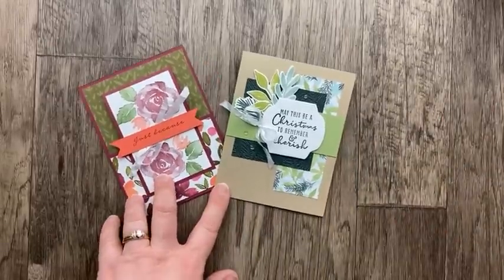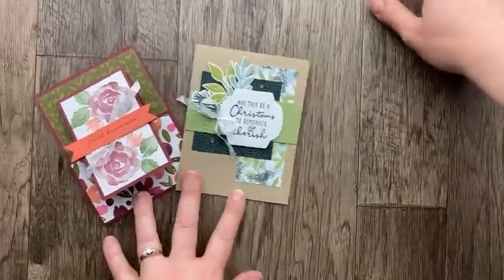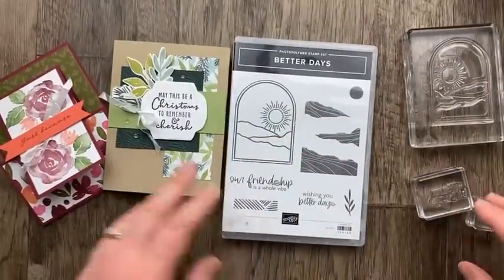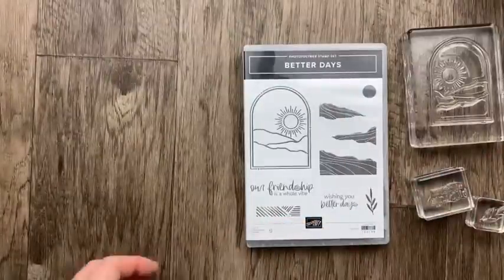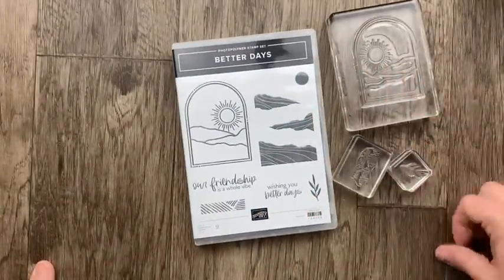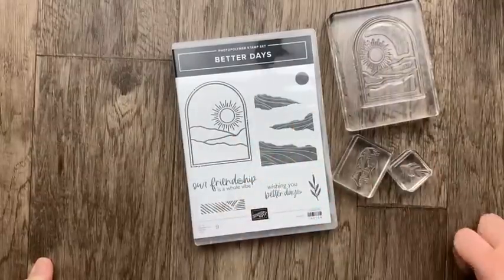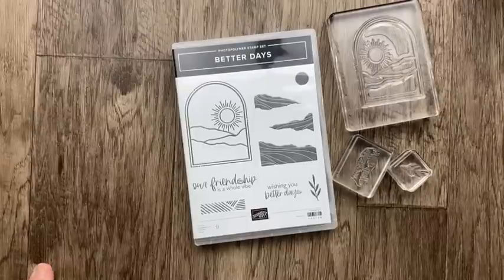I have one more project that I want to make tonight, and I don't have this one prepped and ready to go. But I bought this stamp set back when we had a stamp set sale. Do you guys remember that? It was a couple months ago. We had a sale on stamps, and I bought this stamp set, Better Days. It honestly reminded me of my sister, Amy. She loves stuff like this. And so I thought, I'm going to make Amy a card with this. And I haven't used it. I haven't inked it up at all.